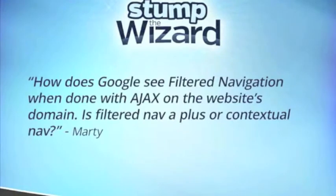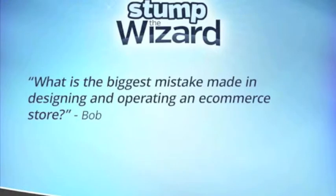Right, right. Good point. All right, Bob says, what is the biggest mistake, Don, the biggest mistake made in designing and operating an e-commerce store? Pretty wide open question. Thanks.